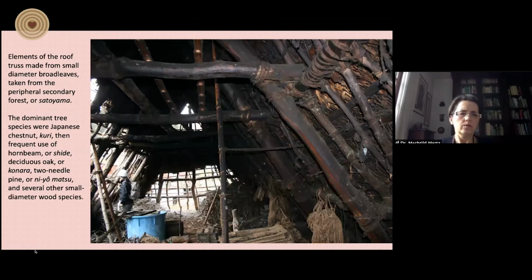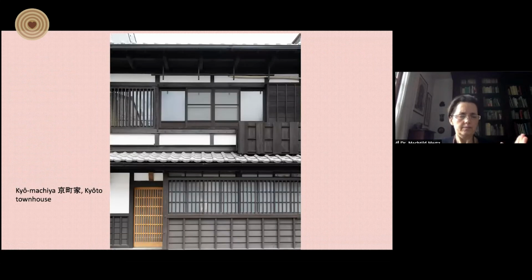They make use of chestnut or hornbeam or oak and many woods from the secondary forest, or satoyama. The last is the Kyoto townhouse.